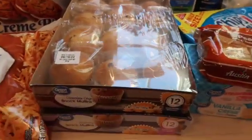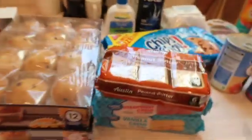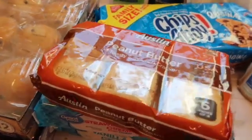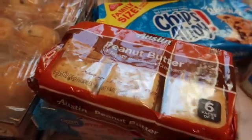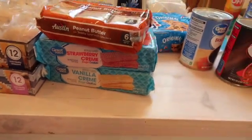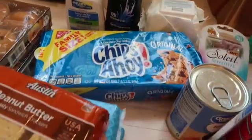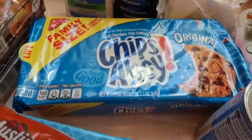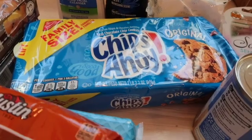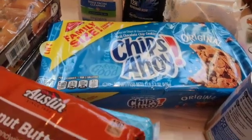Kids, they love, especially Ridley loves chocolate chip and blueberry snack muffins. Got some peanut butter. This is mostly for the kids and Michael. Some peanut butter crackers. The wafers are easy for Ridley to chew on if she just needs a little snack. I did splurge and get the kids some chocolate chips just to add for their lunches or whatever.